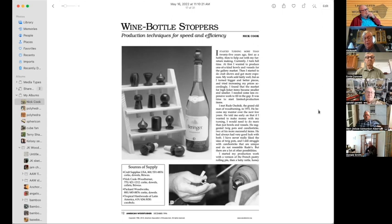The corks I had made for me in Portugal. I bought them 50,000 at a time, and I sold them to people all over the country and actually all over the world. Craft Supply used to buy the corks from me. Packard and even Woodcraft bought the corks from me. So I would count out and sell them corks as well as using them myself.